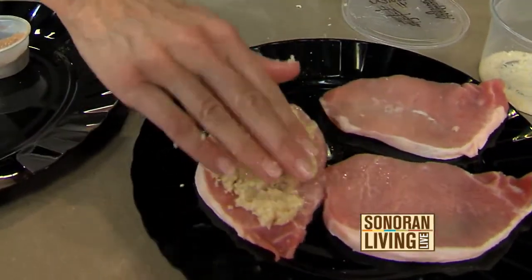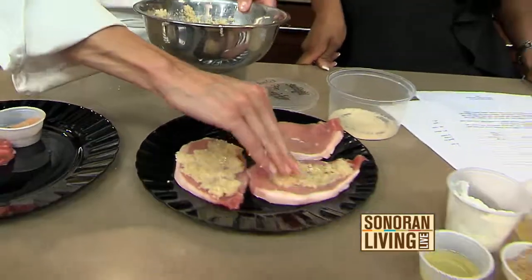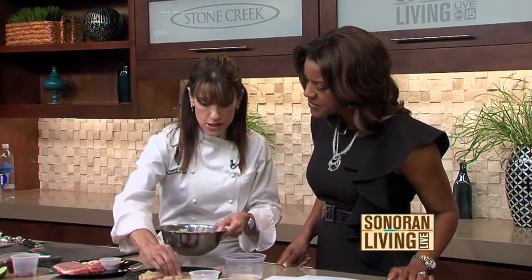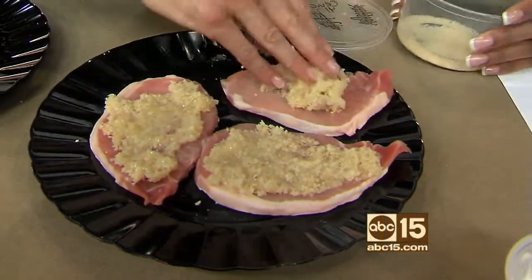And you can crust the whole thing if you want to, but I just like doing the top because, again, it comes down to calories and all that. And what we're looking for is texture. We eat as much for flavor as we do for texture. So this is going to give us a little bit of crunch in our pork chop without having to fry it. I love that. And the panko, is that an ingredient that's used very often?